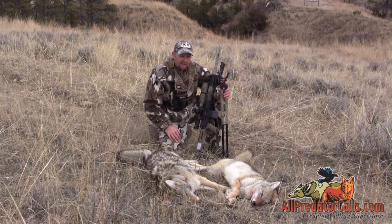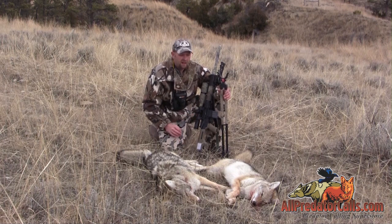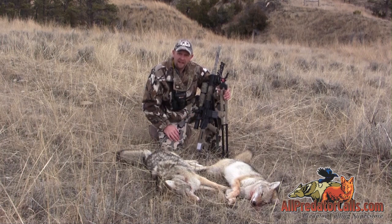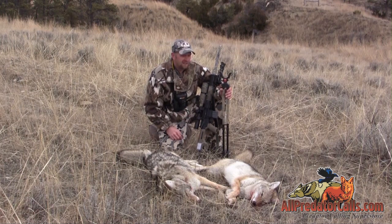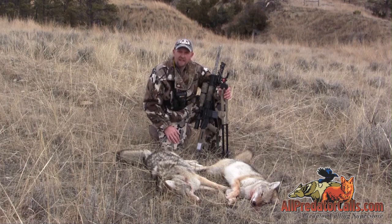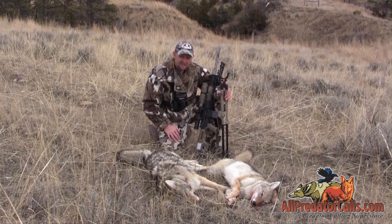The second thing that I would say made this a successful stand is that we continued to call after the first coyote was dead. We switched to coyotes, played coyotes for a couple minutes, went back to a distress call. It was only a couple minutes later, and we saw this big coyote just running like crazy across the wide open grass flat, just breaking his neck to get in here.